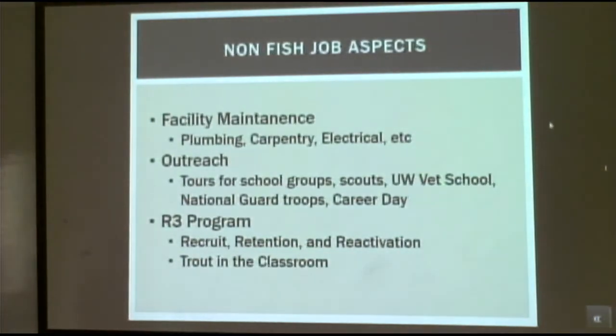A lot of non-fish job aspects. I had mentioned plumbing, carpentry. We do a lot of tours on site. UW Vet School comes at least a couple times a year and does work with us. National Guard troops came a few years back. They were going to Afghanistan to help people set up some hatchery type things over there, so they came. We had to show them how to do certain things. That was super interesting. A lot of career day things, job shadows, that stuff.